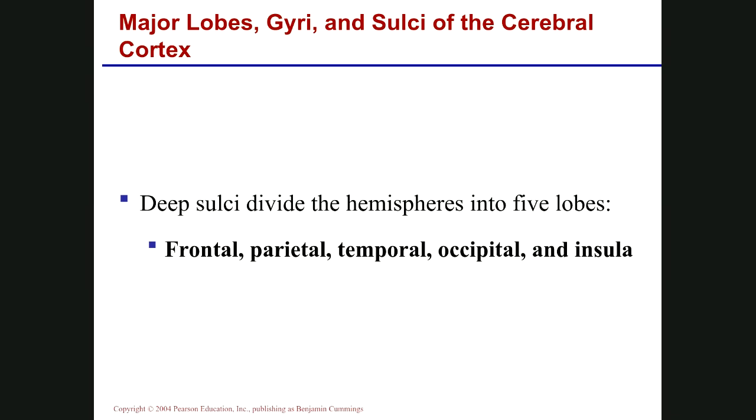Well, if you look at these names, frontal, parietal, temporal, occipital, it should remind you of the bones of the skull. And basically, the frontal lobe of the brain is underneath the frontal bone. The parietal lobes of the brain are underneath the parietal bones, and so on.